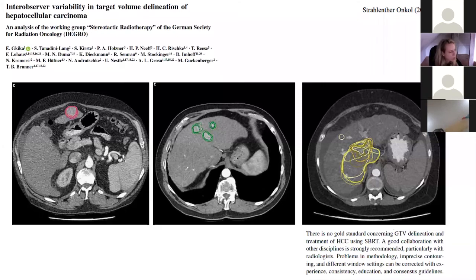In the first two cases you see that the contours have quite good agreement, but the third one, also with vein infiltration, had a quite catastrophic result, even among experts. They were all senior radiation oncologists who contoured this case. So we see that it's not that easy to do a good PTV for HCC, especially in cirrhotic patients.